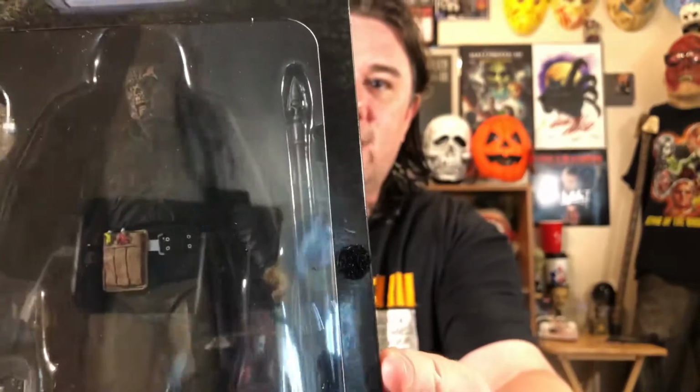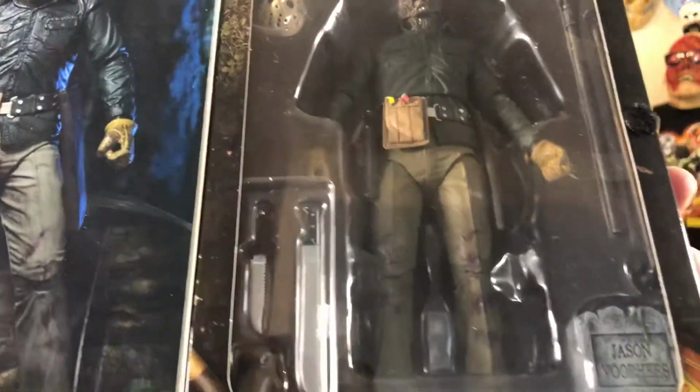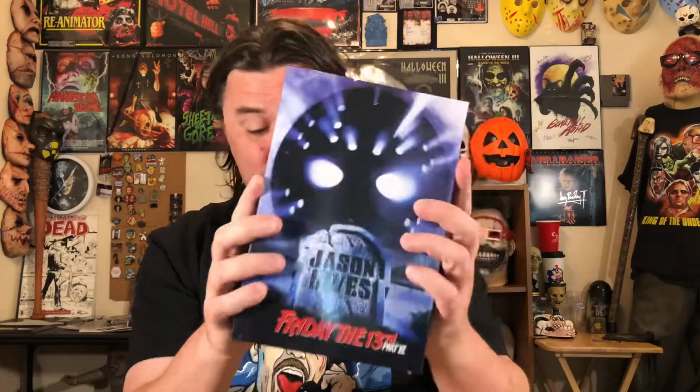In this movie, so we got the mask, one alternate hand, the Jason Voorhees tombstone, and we got the spear. I don't know how well it's going to light up, but we got the spear and the hunting knife and a machete. Awesome. Super stoked to have this.